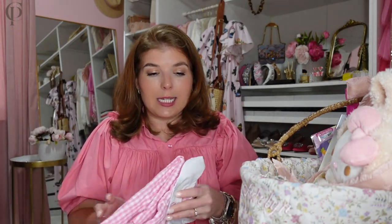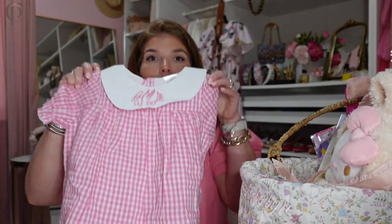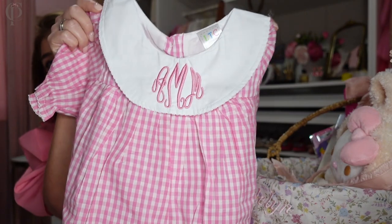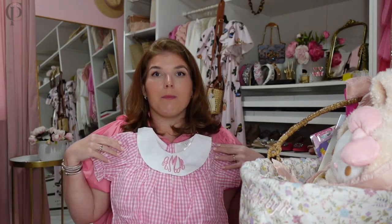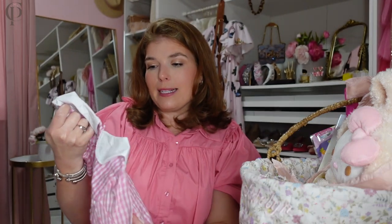The other thing I put in her basket, because she is growing so much and we were in need of new clothes for her altogether, is this one from Biddy Boutique that was so kind and sent it over for her. I just think it is so cute. I got her monogram put on it, and it is a pretty pink gingham dress. I just think you can't go wrong with putting something so sweet and memorable inside their basket.